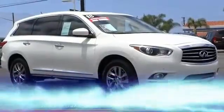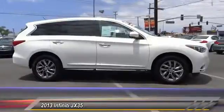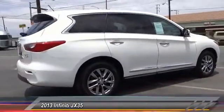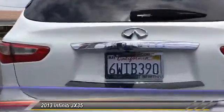The 2013 JX35. Infiniti's new JX35 is a comfortable driving 7-passenger crossover type SUV. With easy third row entry from either side from a sliding middle row, the JX35 is great for getting the family to the next event safely and in style and comfort.